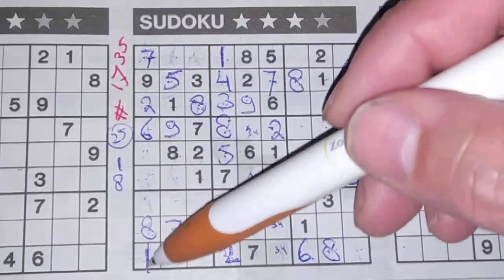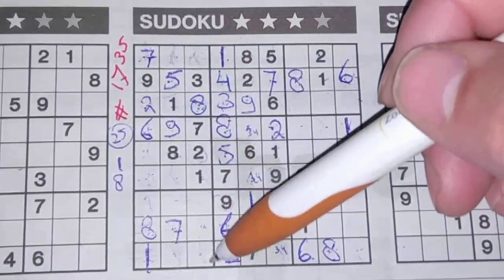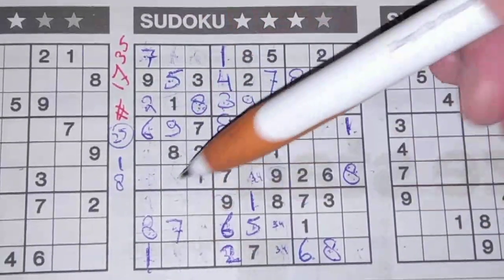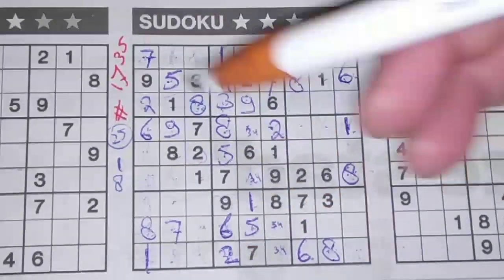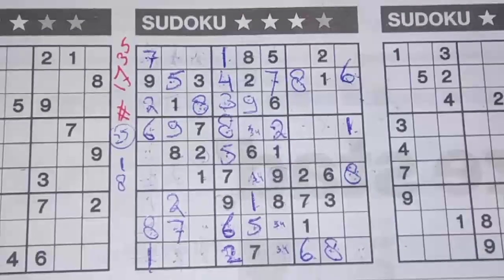The 2 in this column, the first column, 2 in the third column, so in the second column, the only 2 places for the 2 should be here or there. We see here 2, no 2 there, 2 should be there.